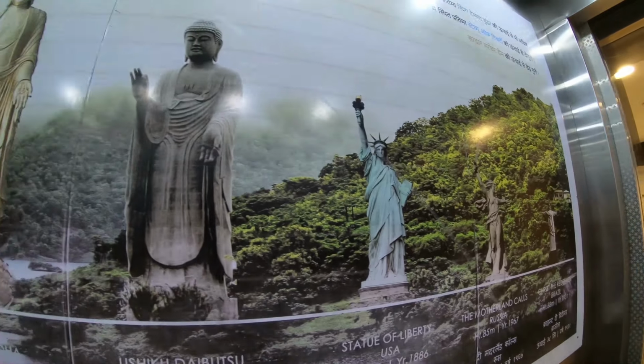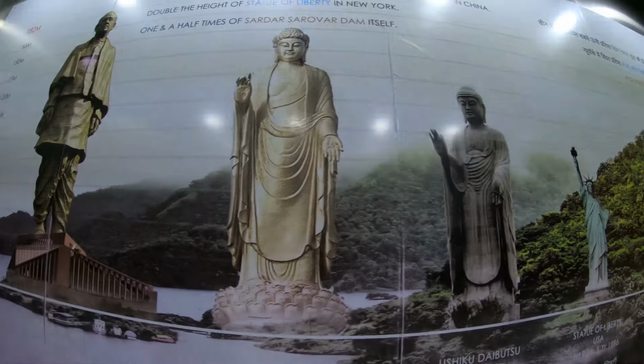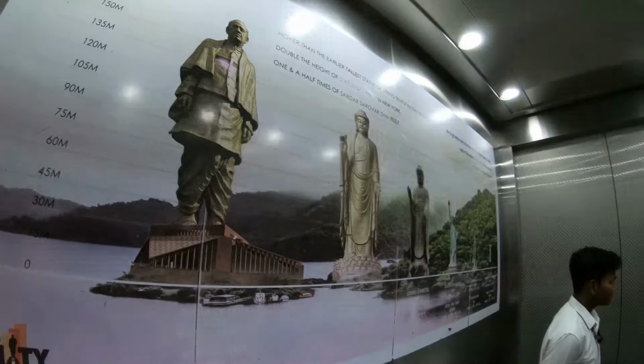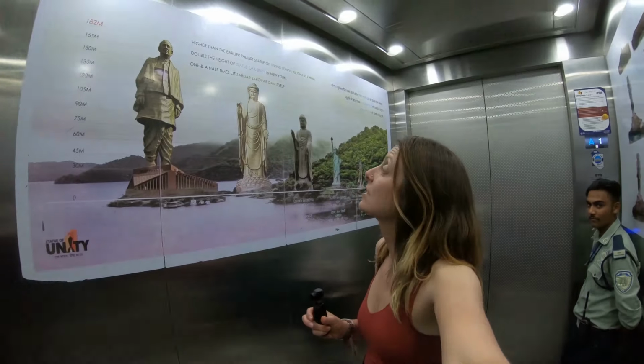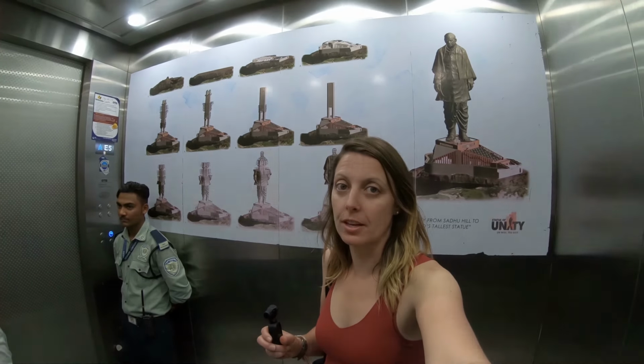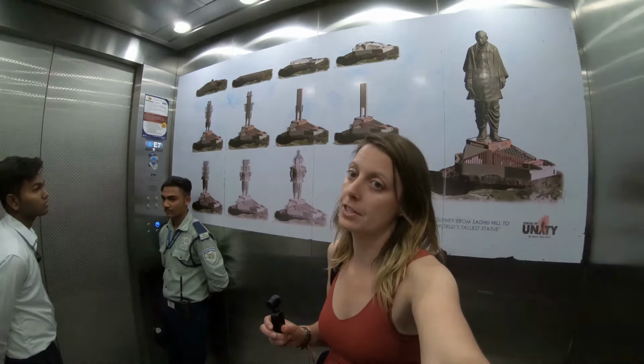Cool, so here's the example of how tall it is, because it's 182 meters. It is the tallest statue in the world now, and this is some of the other ones. Pretty cool, and pretty tall. So it's double the height of the Statue of Liberty, and it's just beat out the Buddha temple in China, the Spring Temple, which was at 153 meters.